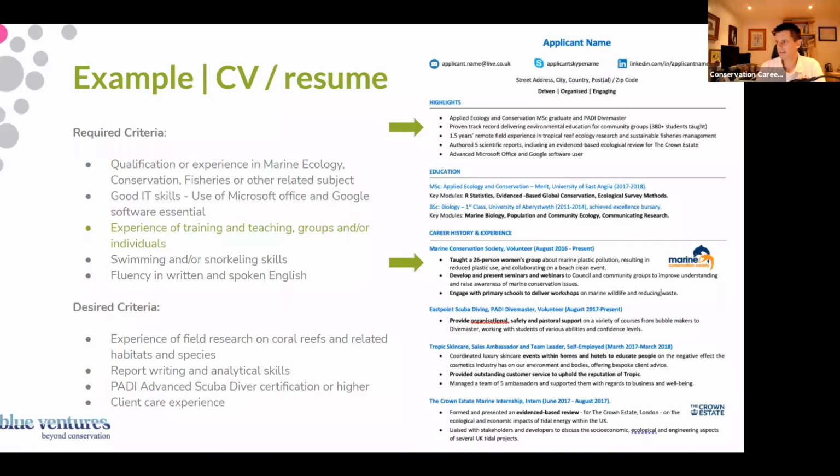And I love the fact that they've used some logos there as well. I think when they're relevant and they are identifiable by the organization too, like the Marine Conservation Society is clearly relevant to Blue Ventures. And they've even used the Blue Ventures colors almost as well, like the branding. So it just looks nice as well.